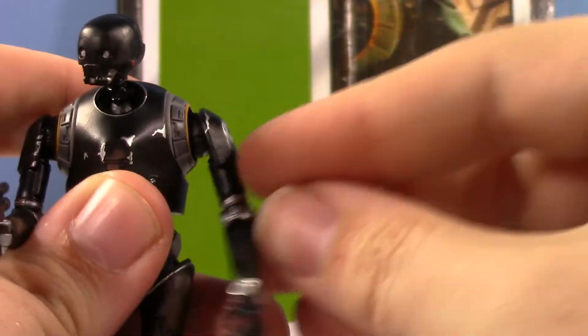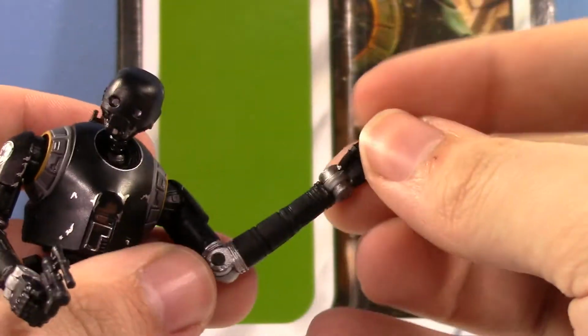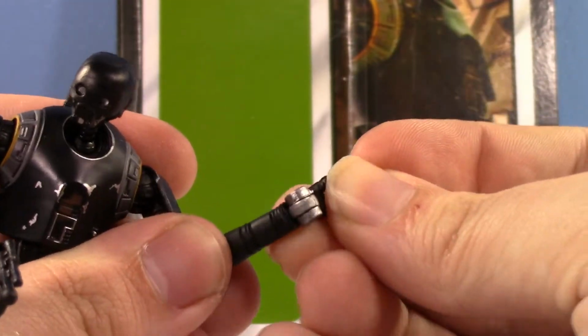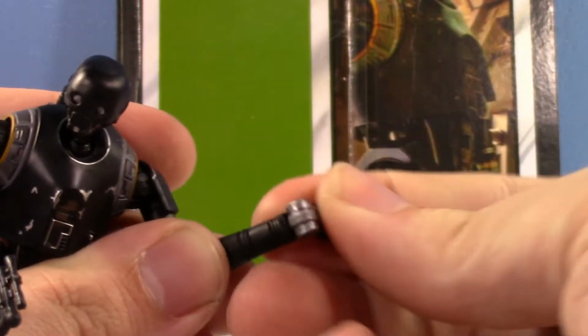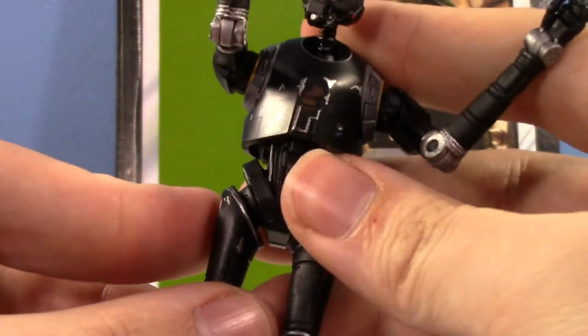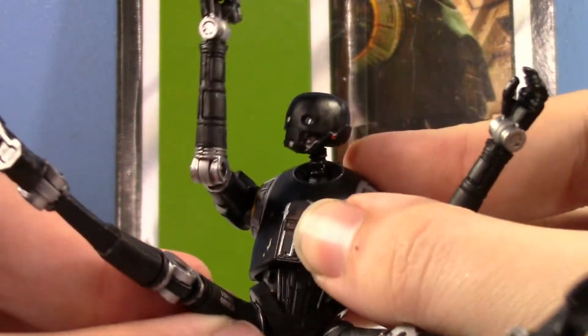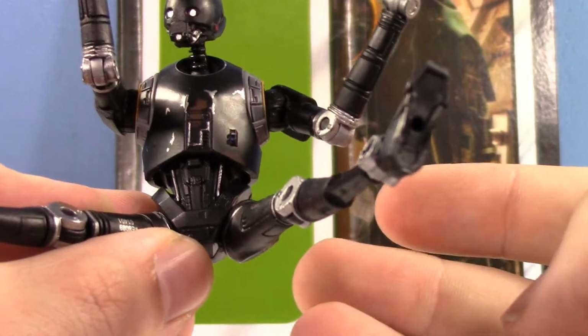And then ball hinges at the shoulders. They can do that. They can bend at the elbow and swivel. And then the wrist hinges a little tight, but you do get a full wrist hinge, which is amazing. And then you have a ball joint at the waist. His legs are interesting. They're on a swivel like that, because that's just the design of the robot.